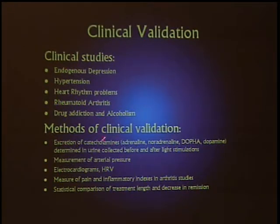So again, the studies covered depression, hypertension, heart rhythm problems, arthritis, drug addiction and alcoholism, all fields where they've been using this light therapy. So it's quite remarkable that they went quite far ahead with this, and we heard very little about it over here.